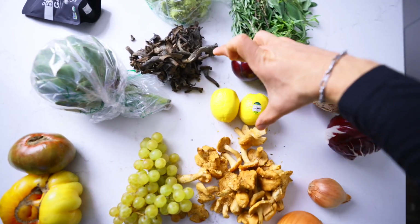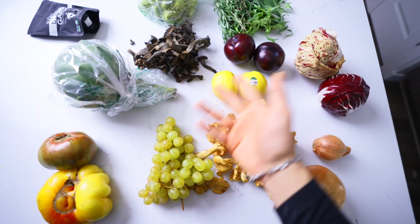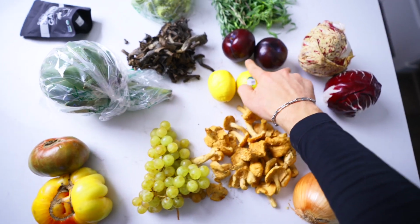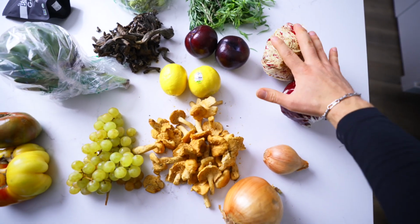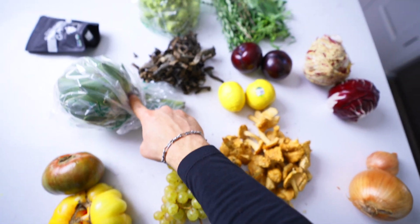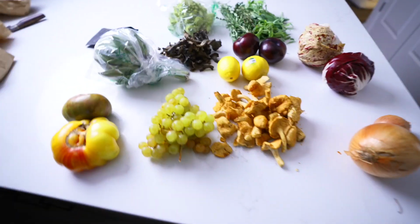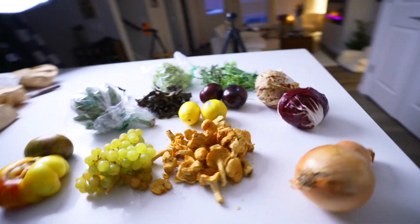I've got 2 types of mushrooms. I've got 2 types of fruit. I guess you could call it 3 if you count the tomatoes. I got a citrus. I've got bitter greens. Got some alliums, an artichoke, a veg. Okay, let's think about this. How am I gonna think about this right now?